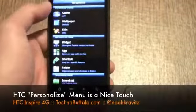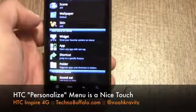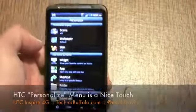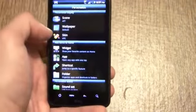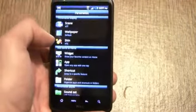And then for a novice user, this is cool because it makes it a little bit easier, a little more user-friendly than stock Android, at least in my opinion. And I'll talk more about that in a second because I have a gripe still. There are just some things about Android that really bug me. And I'm going to talk about that in a second.